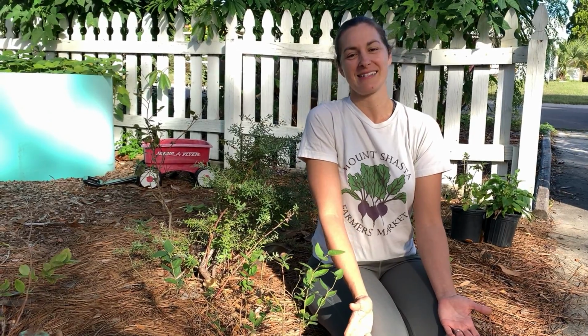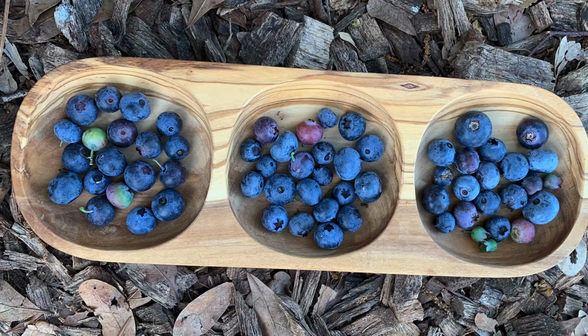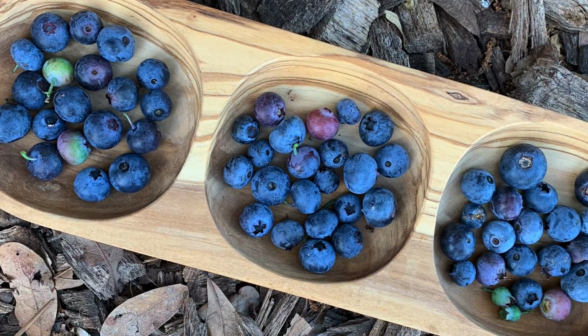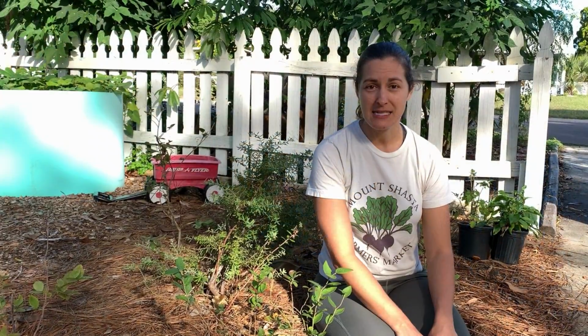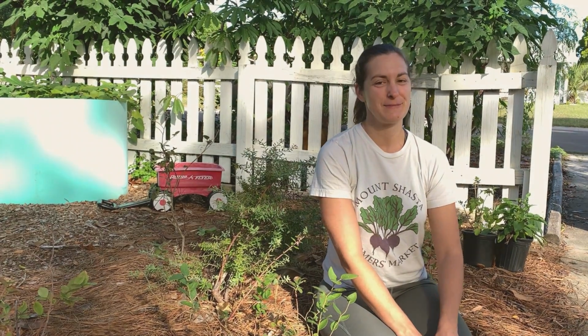I don't know who hasn't at least tasted a blueberry, but you're going to be getting about 2 to 5 pounds per plant within the first year or two. So in my opinion, pretty significant and easy to grow, and just so much fun for the kids to be able to walk out and pick, or for yourself.